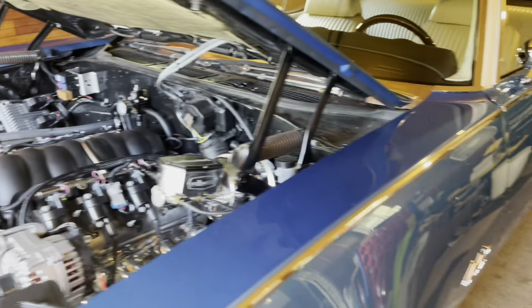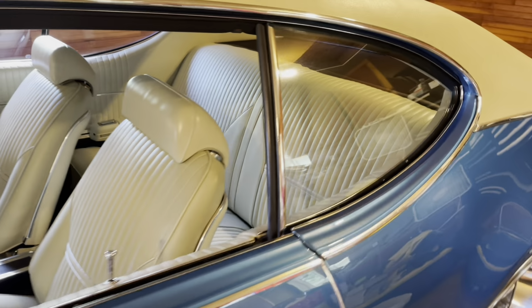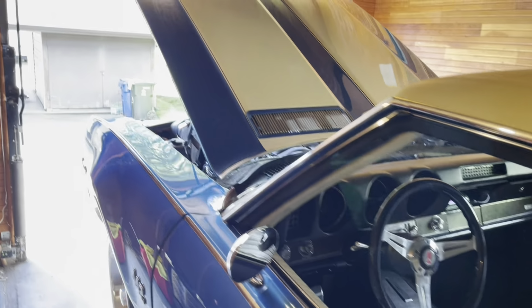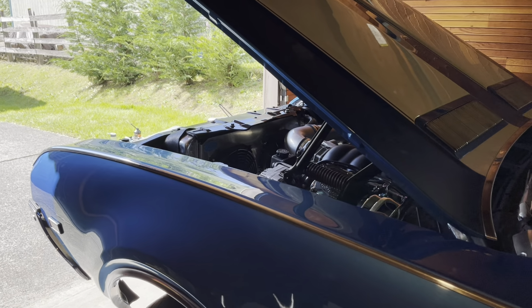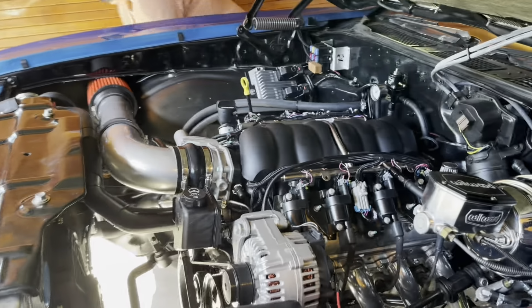So I'll chime back in here in a moment once he's ready to start this thing. It seems to be running pretty rich right now, but normal for a base tune. You never get anything dialed in at the beginning, but once my buddy Kenny, who tunes all my cars, can get him in, he'll get this thing dialed in for sure. So I'll chime back in here in a moment.